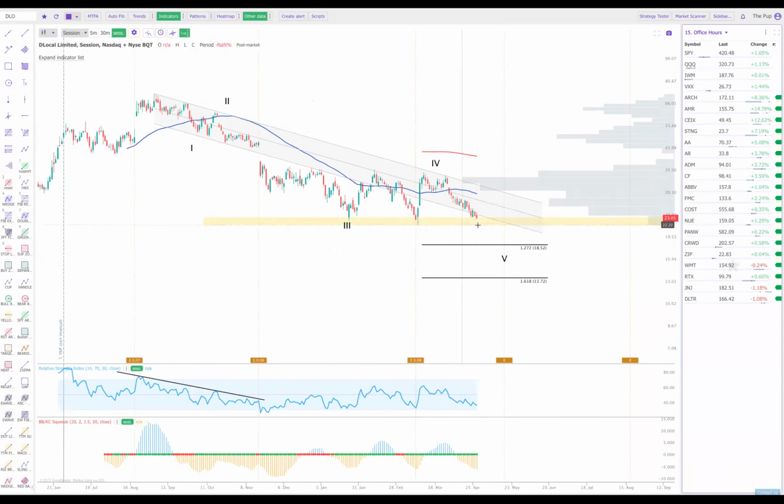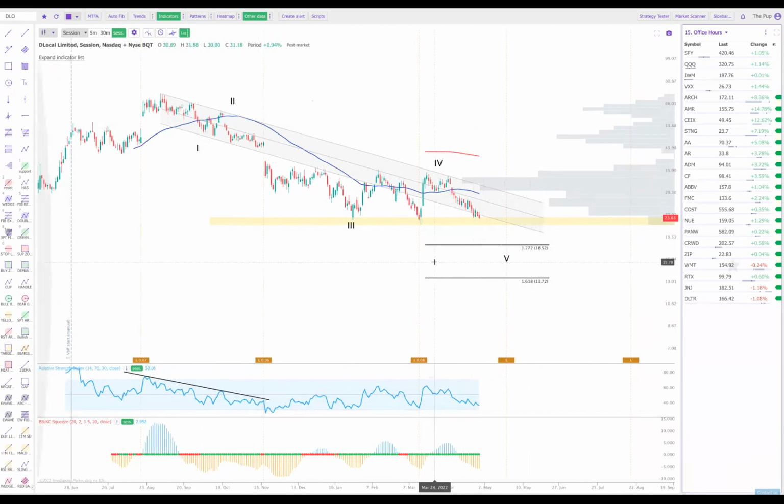So if you do break below $21, then watch for possibly $18.50. And under $18.50, probably around $13.72, you've got room to the downside on RSI. It's lost this 1-2 channel. It tried to back test it and break out. It couldn't. And so it got rejected. Yeah, it's under a declining 50, under a declining 200. Yeah, I would just be careful.